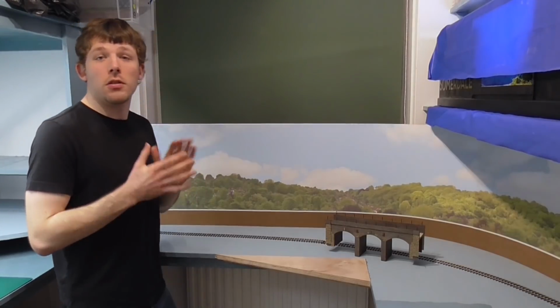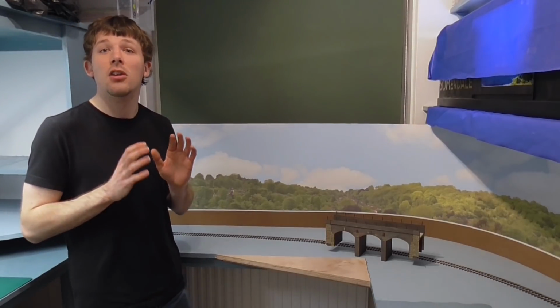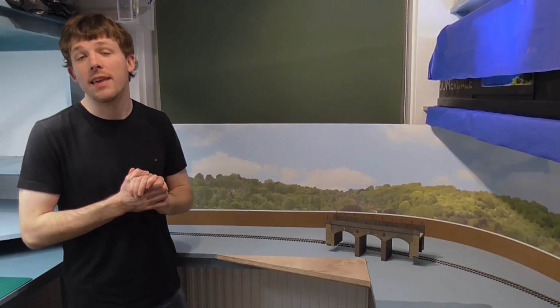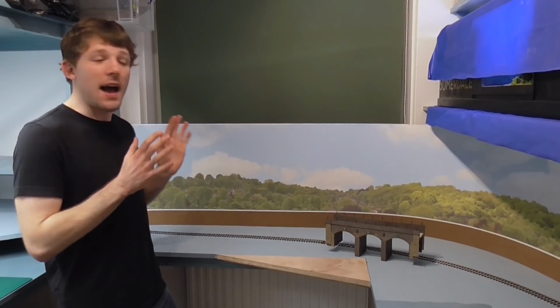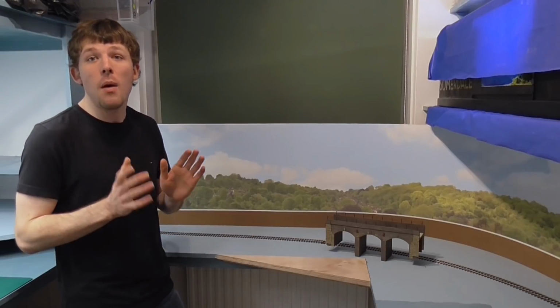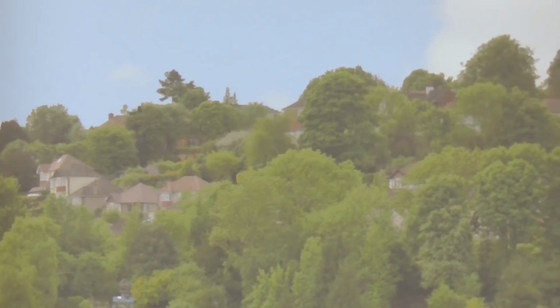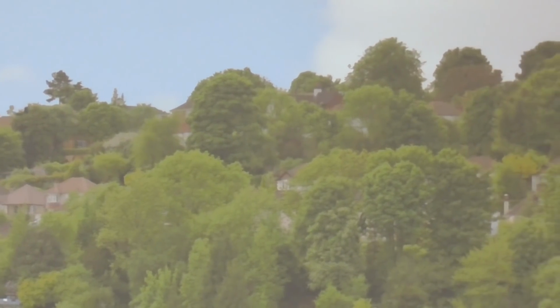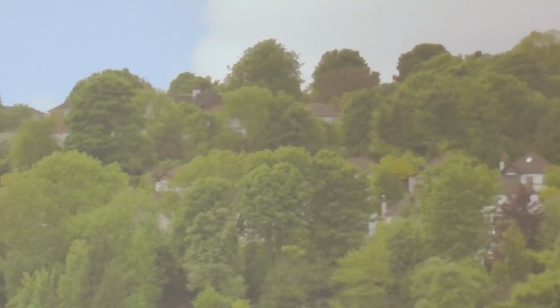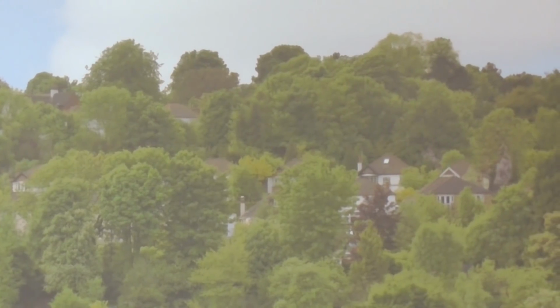Now, the actual real location is sort of set in a valley, there's lots of lush trees, but there's also houses from the outskirts of Bath in the background, and that is quite a key dominant feature on the skyline in the actual scene. So I wanted to try and achieve that with the layout here. Now, of course, trying to find a backscene that matches that location is quite hard. However, I came up trumps with this particular scene here. This is from ID Backscenes, and I believe it is their outer suburbs set, or one of their outer suburbs sets. And as you can see, we've got a number of buildings blended into the trees, much like the real location at Lyncombe Vale.